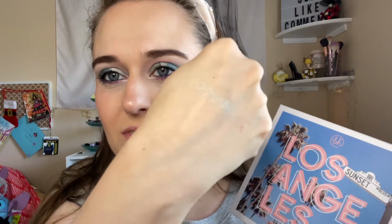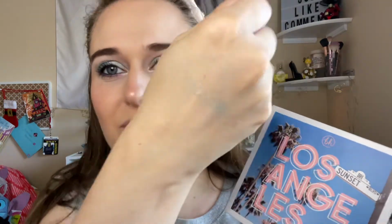I love the formula again, but I'm really excited for more ColourPop. I've been in a ColourPop mood, but I really did enjoy this, and it was really nice. I like the swatch. One swatch, and that's what it looks like for the glitter. I was going to do swatches, but this is getting way too long. But yeah, I did like the palette.